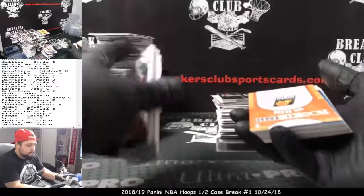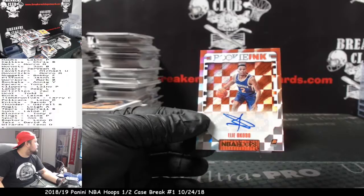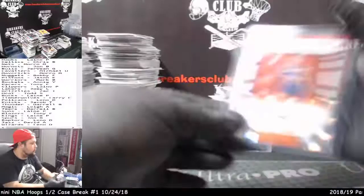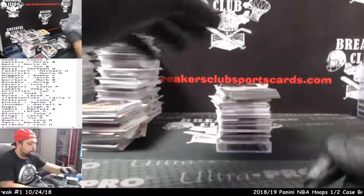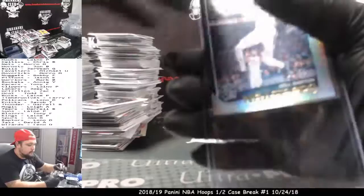It's the Suns. It's not exactly the Sun we were looking for. But it's Eli Okobo. That's going to Lane. There's our first Suns auto. Will Barton out of 25, and we didn't hit any of the players. So, no giveaway yet, unless maybe it's the last one. Will Barton, this is going to Denver.